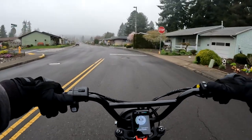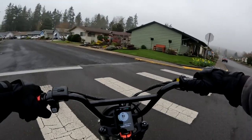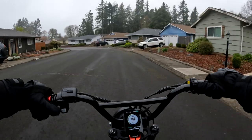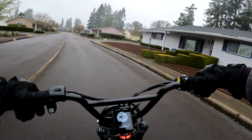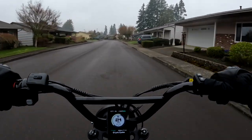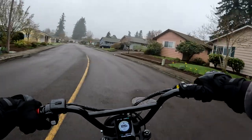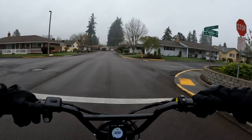Today I want to talk about new model e-bike excitement. Meaning, what excites you about a new model e-bike? Is there one thing that gets you excited right off the bat when you hear about a new e-bike model that has come out there?